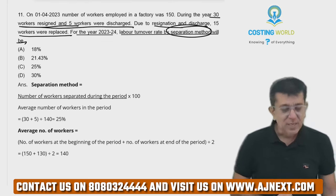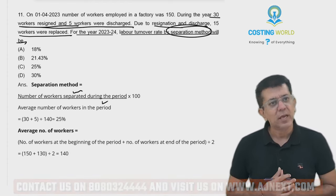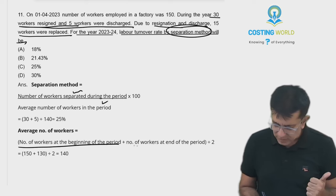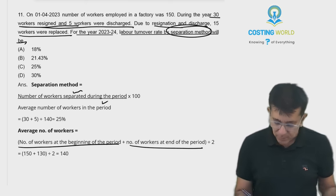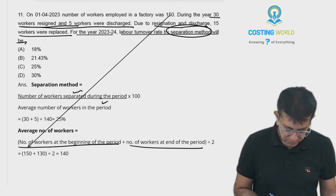First of all, the separation method formula is number of workers separated during the period divided by average number of workers in the period, into 100. How do you find the average number of workers? That's number of workers at the beginning plus number of workers at the end, divided by 2. The number of workers at the beginning was 150.